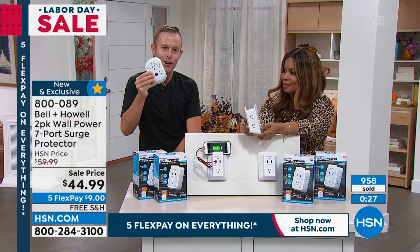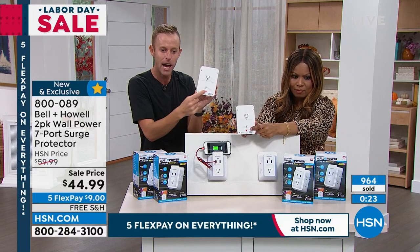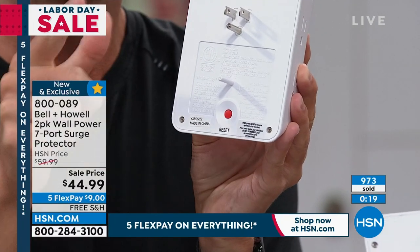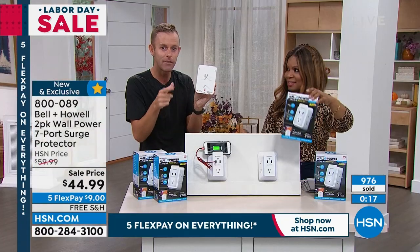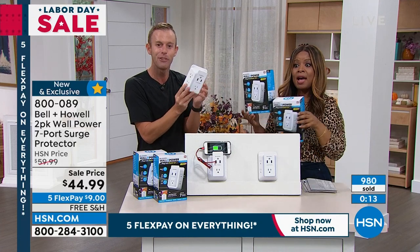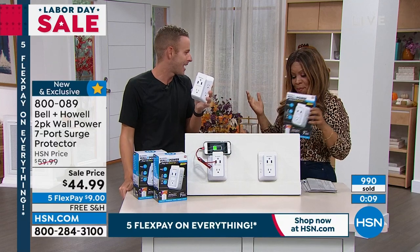These don't. Ours does. On the very back, there's a red button. So if you ever do trip that, you can just hit that reset button right there and you're going to be good. But don't forget, surge protection is only good for 3 to 5 years. Ours is dated May of 2022. That's when it was manufactured. Fresh off the press. So five more years and I'll ask you to buy a new one. How about I drop that in a box? Here you go.